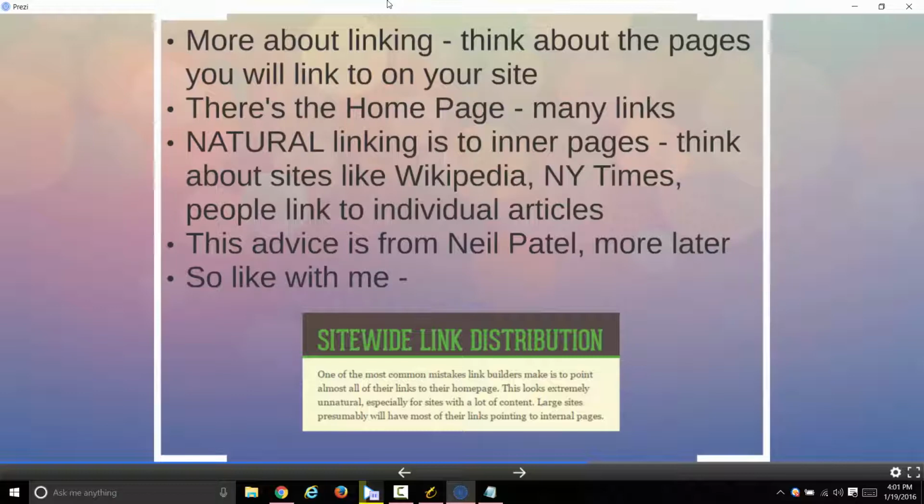But natural linking is to inner pages. So think about sites like Wikipedia, New York Times, etc. They have millions of links, but it's all to individual articles. And this advice is from Neil Patel. And I have a link again to his article called site-wide link distribution.